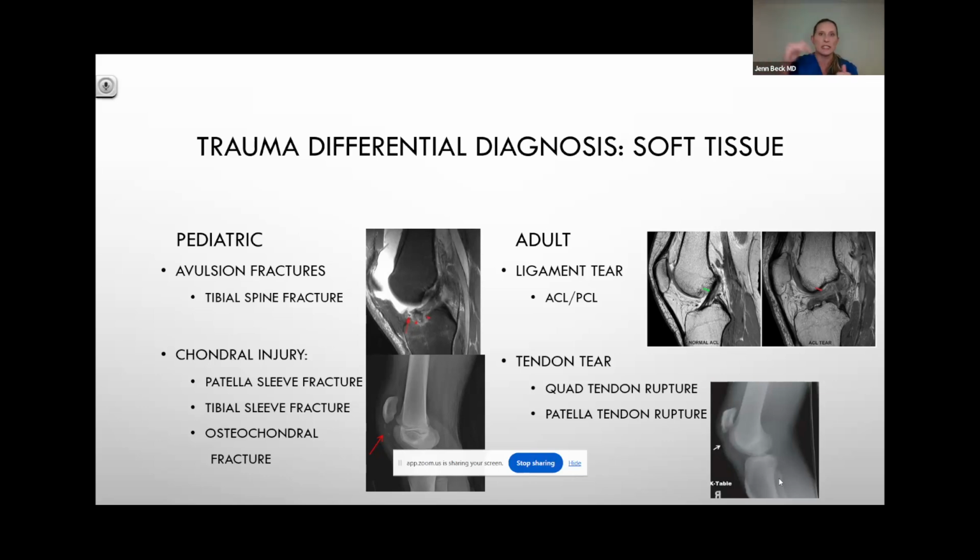But that's something to think about, is that you're not necessarily going to have this obvious gaping hole where a patella tendon or a quad tendon used to be. But you're going to have subtle findings of little ossifications, little punctate areas where actually the cartilage has come off with potentially some periosteum, either around the patella or the tibial tubercle. And that's something we really can't miss, because those can be very devastating injuries if they get missed in kids.